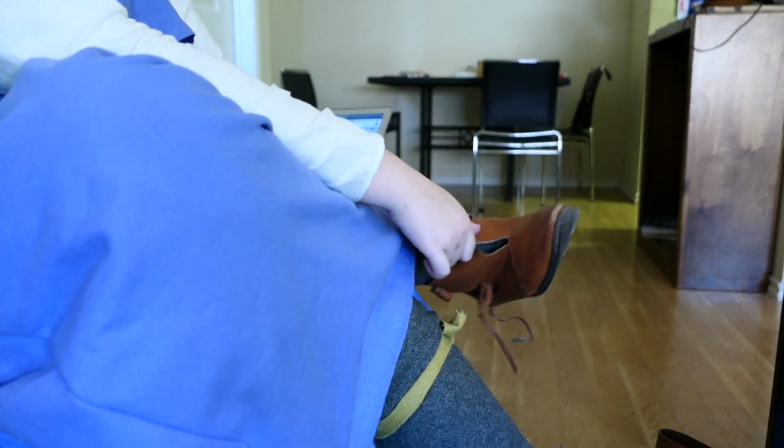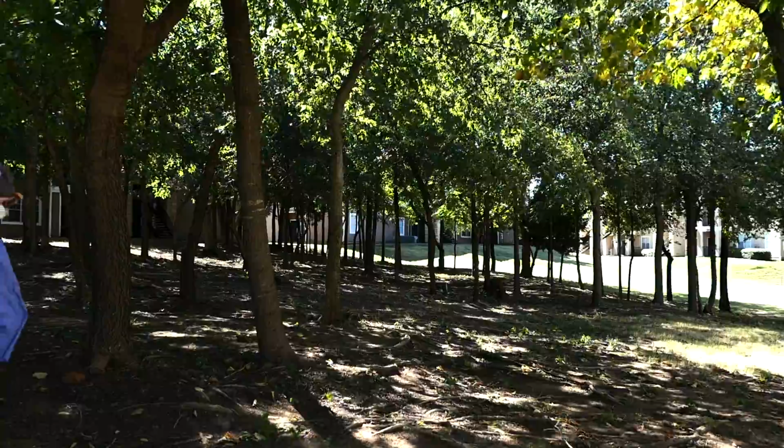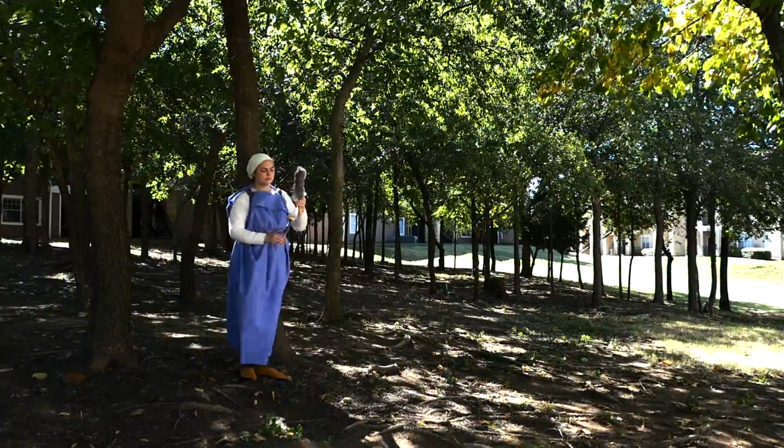Then there's the shoes. These are quite obviously from chrome tanned leather and modern soled, and have become too small at some point, so replacing them with true turn shoes is a must. Really, the list never ends.